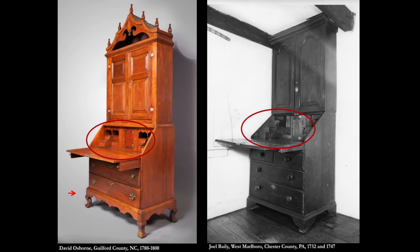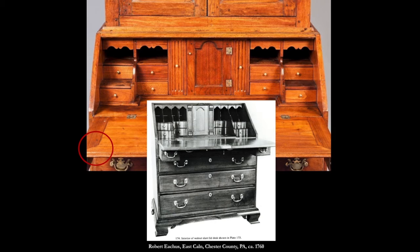Well, let's compare the interior of this desk to the interior of that Joel Bailey Senior desk and bookcase that Lisa showed, and look at the arch prospect door and the configuration of all the small drawers and pigeonholes, and see that there is sort of a one-step removed relationship. Or let's compare it to the configuration of this Robert Eaches desk that survives from Chester County. And note how they both, this is a minor detail, but we will come back to it, share a common Pennsylvania and Southern detail of having a fallboard with mitered battens. I'm going to ask you to remember that detail.